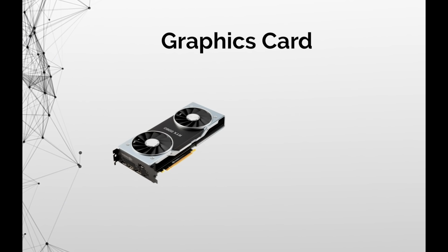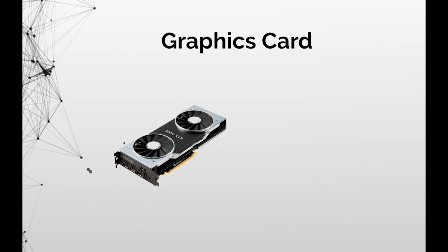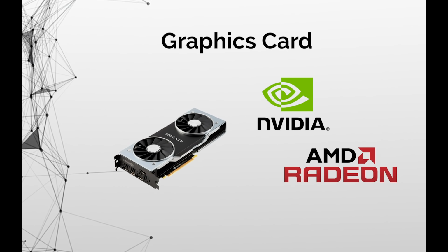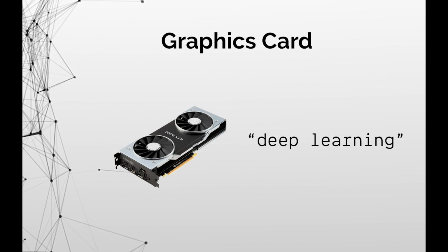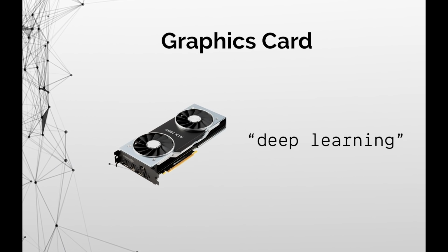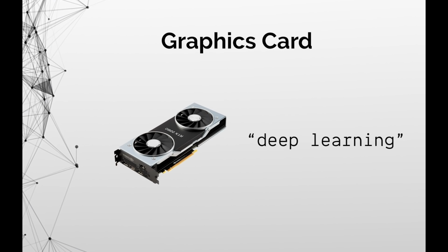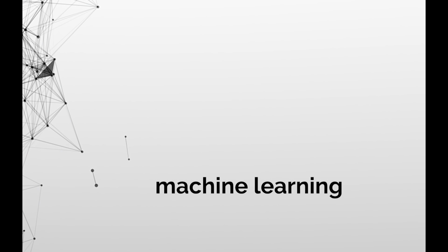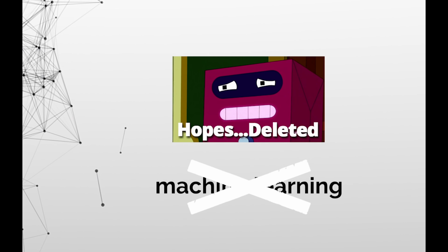When you hear graphics card, you might think of video editing or games, but it might surprise you to hear that graphics cards are actually very useful for deep learning. That being said, unless you're focused on this very specific area of programming, you won't find much use for them. From now on, I'm just going to rule out machine learning from our hardware considerations. Let's talk next about RAM.